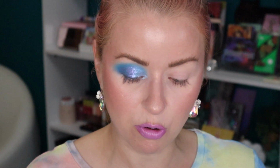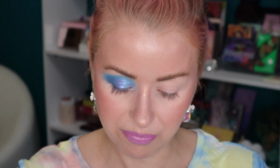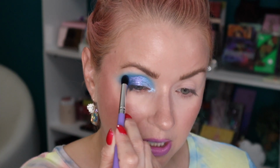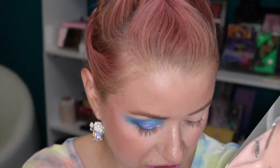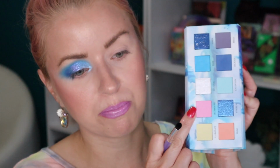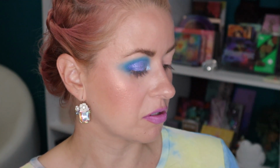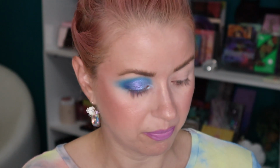I'm gonna add a little bit more of the dark blue matte from the Fantasy palette just to the outer corner. Just lightly blend up here. What am I gonna do? I'm gonna use the same, actually no, I'm gonna switch brushes. We have a smaller one. And I'm gonna go into this matte pink in the Fantasy palette. This one is called Dreamland. I'm gonna put that down here.